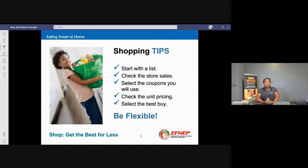Shopping tips. Start with the list. Check the store sales. Select the coupons you will use. Check the unit pricing. Select the best buy and be flexible.